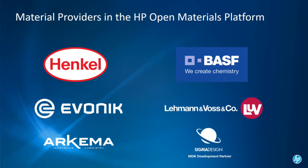So one of the things I'll talk about is this open materials platform. What we're trying to do with HP's 3D print offering is basically open the market to multiple different powder suppliers and plastic suppliers to hopefully bring down the costs for the consumer. We have many different polymer producers on board. Some of the largest chemical companies in the world, BASF, Evonik and Arkema, have produced megatons of plastic. I mean, huge amounts of plastic in the world. So we have a lot of the large players on board.